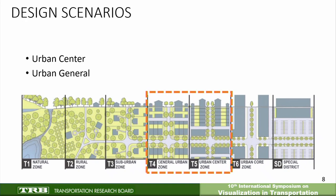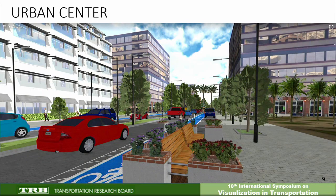The essence is that you don't look at the street or the road simply from the traffic perspective, but you look at it also from the land use perspective and all the users. So this is the design for the urban center.